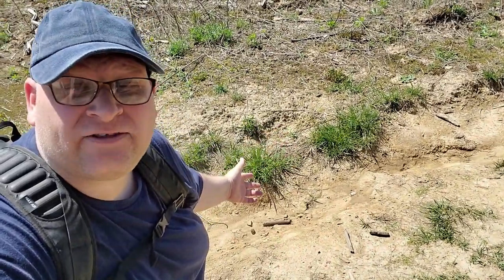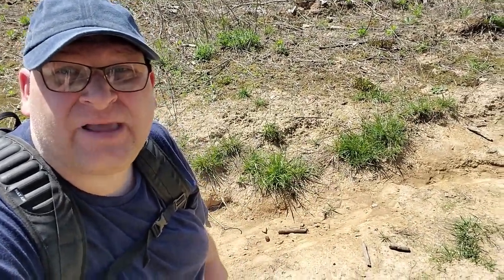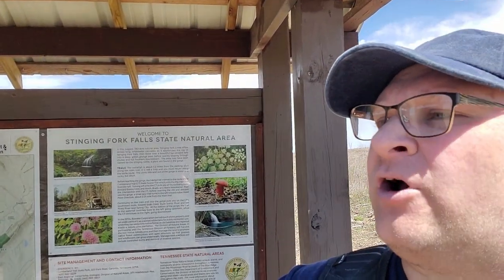Alright, so I spotted the trail, and one way you can be sure that it's not just an ordinary hiking trail is if you look really closely, you'll find a sign. So once you verify that you are on the right trail, you can start your hunt. So today's hunt is the Stinging Fork Falls. Let's hit it.